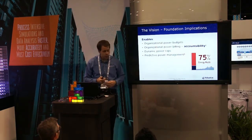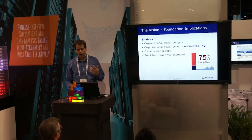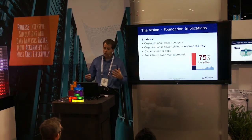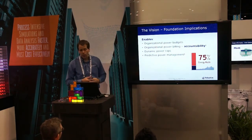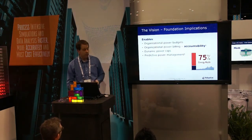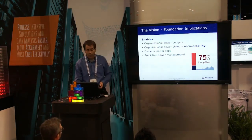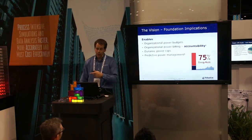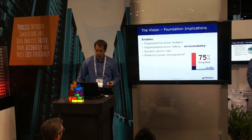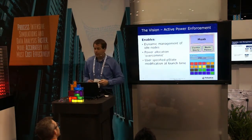Another thing that's quite interesting is you can also enable power costing. You can figure out the cost of running a given job during peak hours where it may be expensive, or during off-time hours where it's less expensive, and users may choose to run their workload at a less expensive time and save on the budget that they will have. And it all comes down, the fundamental thing is predictive power management. I know what my budget is, I know what I'm consuming with each individual job, I'm now intelligently scheduling inside of that power budget.